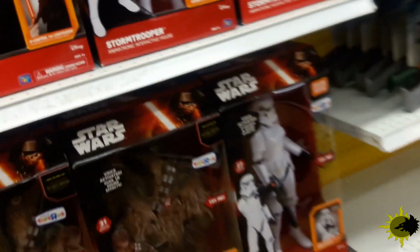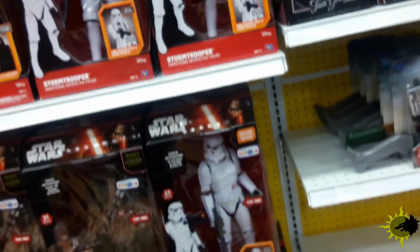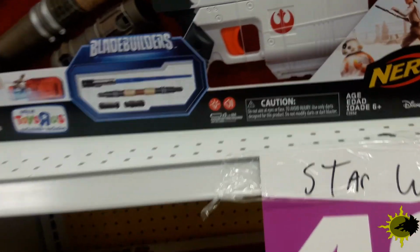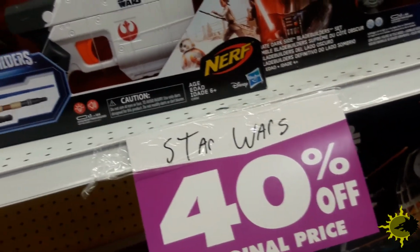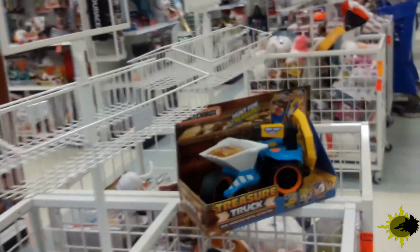I'm surprised these haven't been flying off the shelves. Pretty soon they will. I'm pretty sure people are waiting to hit 60% because that's what basically happens in the last few days when the store's about to close. So maybe until the first week of April perhaps, I'm pretty sure they will be discounted.